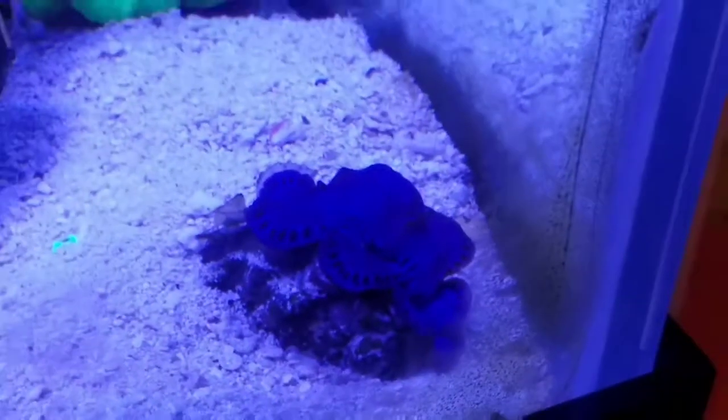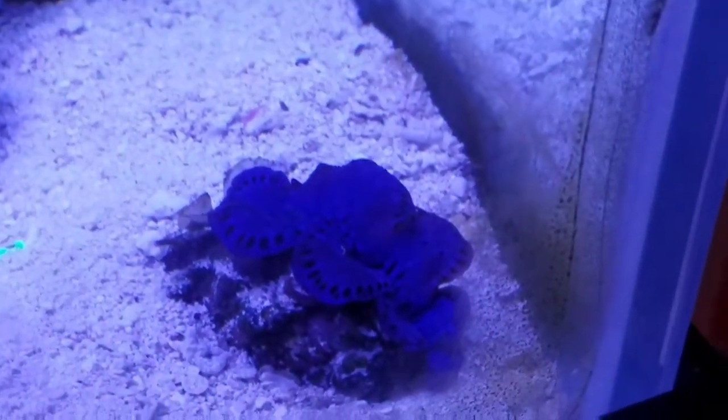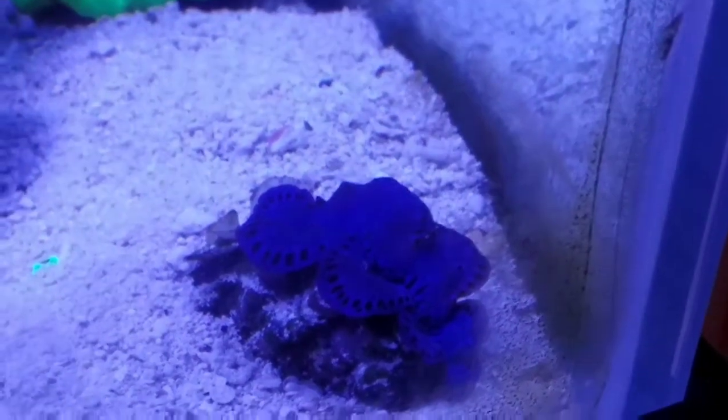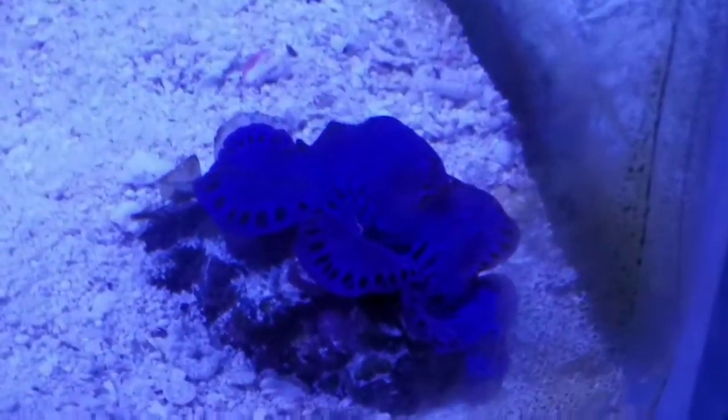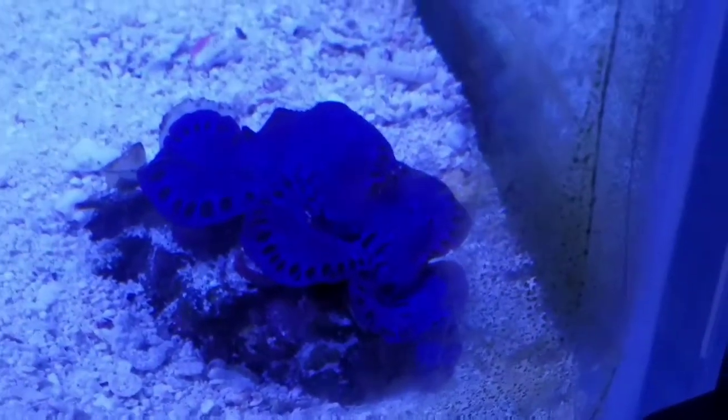Also, my local reefer here down south, he went to the Marshall Islands and picked up some of these blue clams. And this guy's doing well in here. I've had him for about 3 months. He's put on a little bit of size since I've had him.